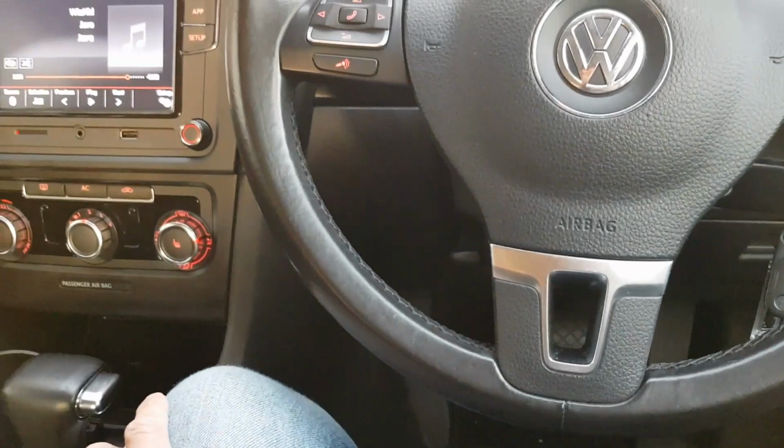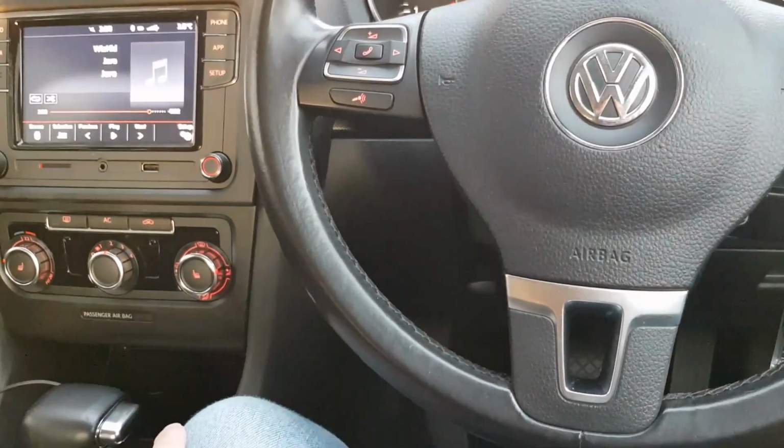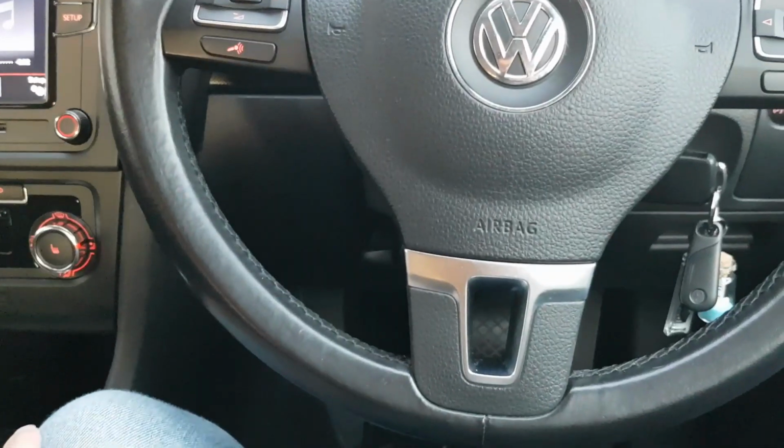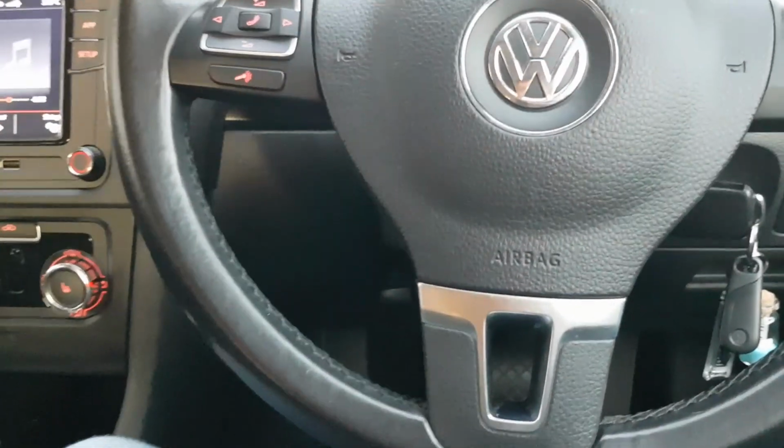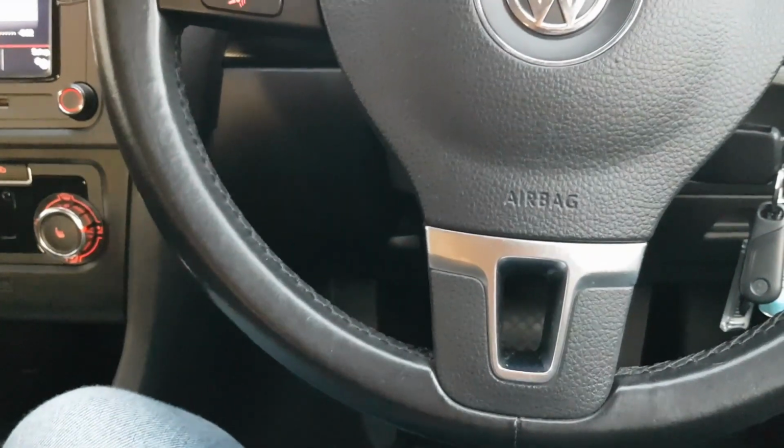This is a 10-year-old car, so hopefully the Redex treatment will do it well. Let's see how much we can gain. Alright guys, I'm going to fill up the Redex, and if you've not checked out my last video of how to do it, then please watch that.